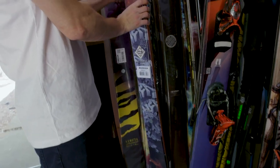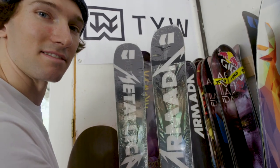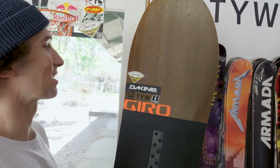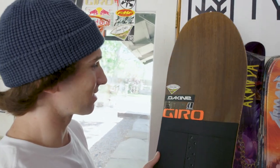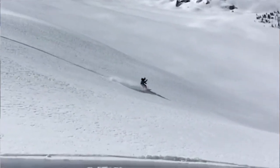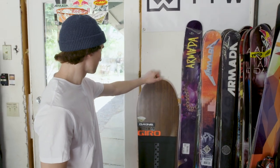Special edition, Armada collabed with Metallica. Got these babies as a collector's item. Got this one from a guy in Crested Butte. Started this company, Groundswell. They're all extra dimensional and so fun. No feeling like it.